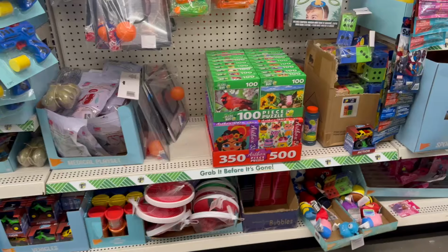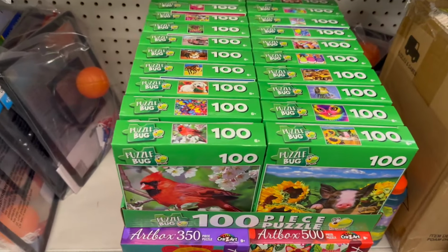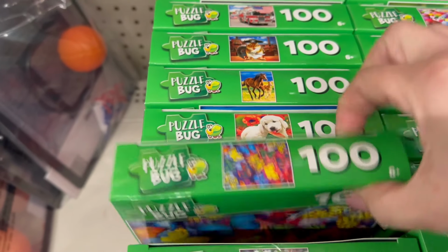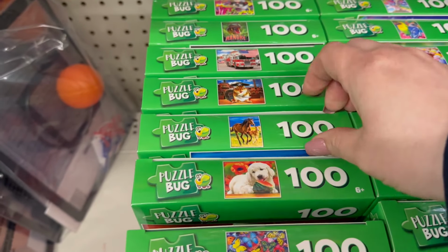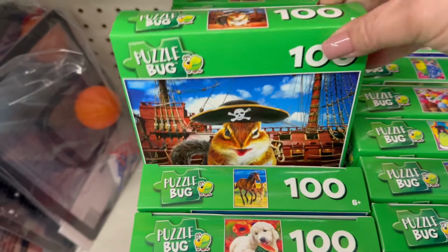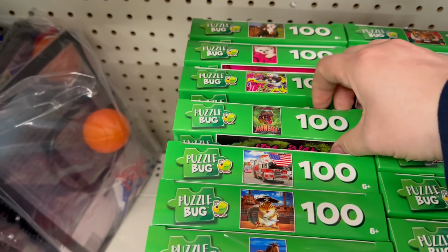All right. Well, look at this. They've got some cool 100-piece puzzles. They've got some with this carnival on it. You've got this one with butterflies. That's pretty. This little puppy with a watermelon. This horse. Well, two horses. Look at that hamster. How cute is that? Fire truck with American flags.